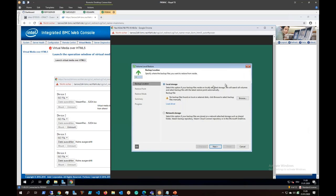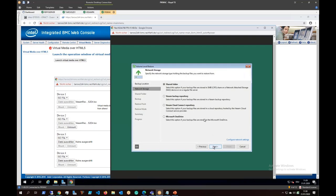That's good. So we have started the ISO, the agent. It's running, or we booted our Tarox S2D4 node into the ISO. And now it wants to have the data path. Where is the backup? And the backup, of course, is not on a local USB drive or so. It's on the network. So we want to connect to our Veeam backup server and restore the data from there. So we have different possibilities with the agent. Of course, we can connect it to a share, to a backup repository, to a Cloud Connect repository, and to Microsoft OneDrive. I have never tested the last one. That was more the idea to do that for a laptop.